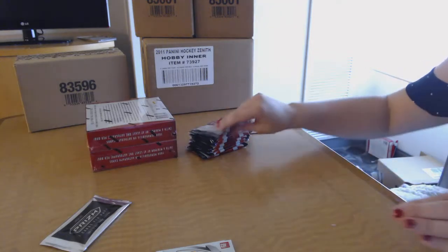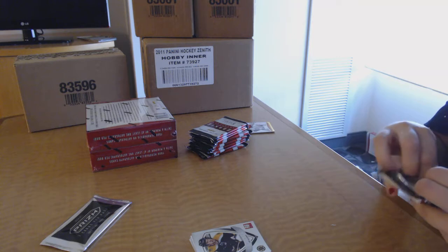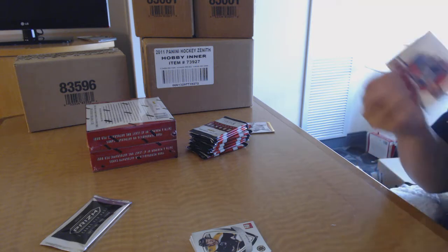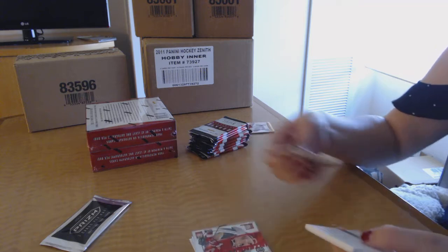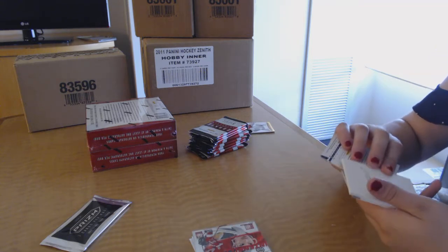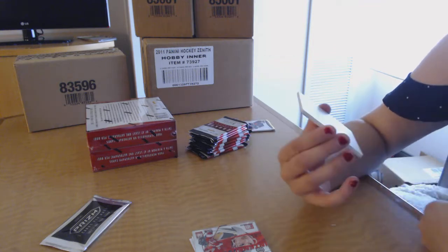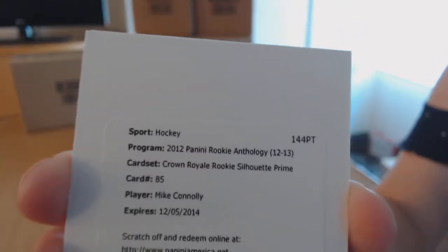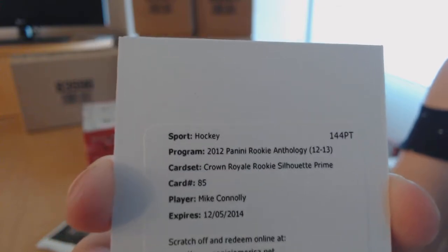For the Boston Bruins, Lane McDermott. Intensity number to 500 for the Detroit Red Wings, Steve Yzerman. And a Crown Rookie, Royal Rookie Silhouette Prime of Mike Connolly. Somebody want to help me out with the team on that one? Mike Connolly.